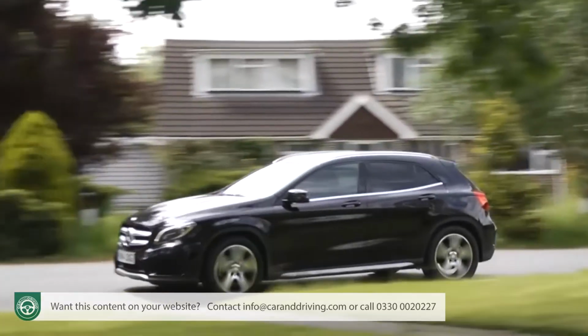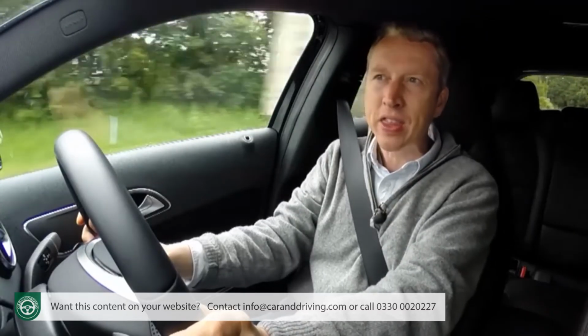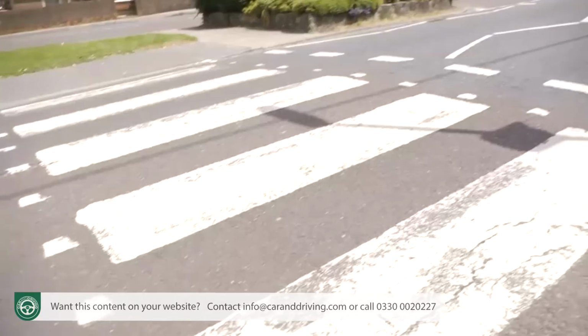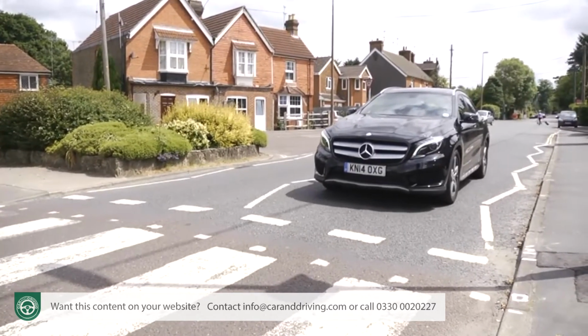Mercedes has worked extremely hard to make this GLA class one of the cheapest cars to run in its class. Efforts aided by the fact that all the engines on offer feature direct injection and turbocharging, plus an eco start-stop system that cuts the engine when you don't need it, stuck in traffic or waiting at the lights.